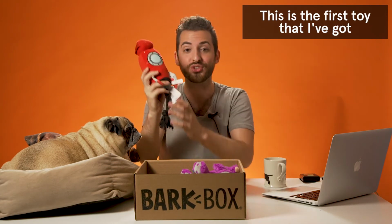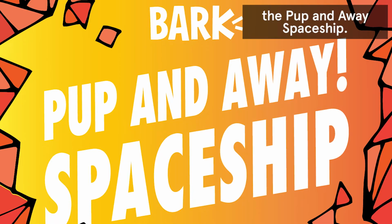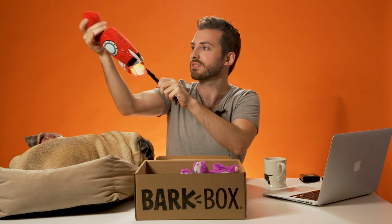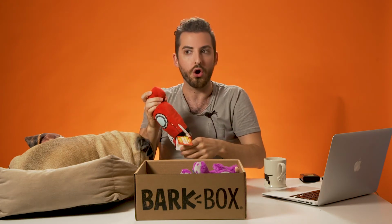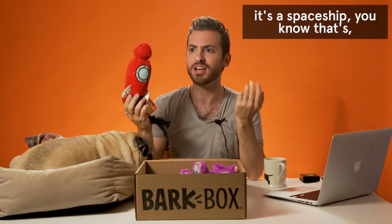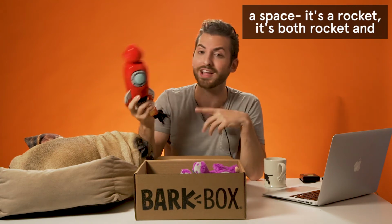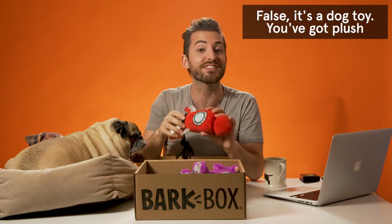This is the first toy that I've got, and it is called the Pup and Away Spaceship. Oh. And then I fling it? So you think, oh wow, it's a spaceship. You know, it is rocket science. It's a rocket, it's both rocket and science. It's rocket science. False, it's a dog toy.